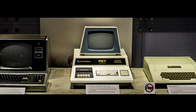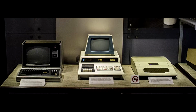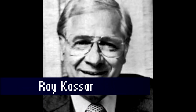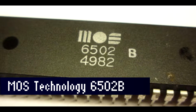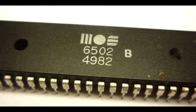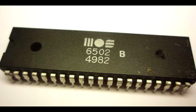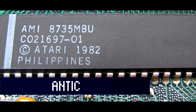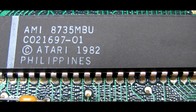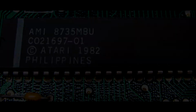During this time though, the home computer market, thanks to the Apple II, TRS-80 and Commodore PET, had grown substantially. So Ray Kassar, the CEO of Atari, changed the project from a console to a computer. The computer used a MOS Technology 6502B processor, an upgraded version of the 6502. Capable of twice the maximum speed. With a combination of 2 chips used just for graphics, the new computer was able to create graphics far above anything on the market or even in development at the time.